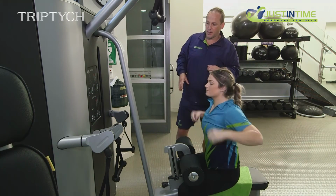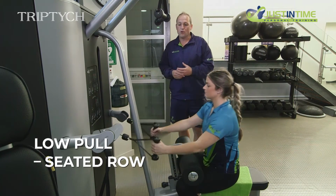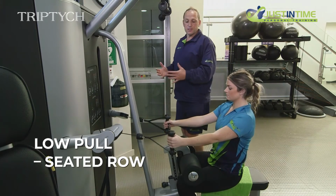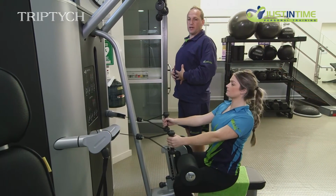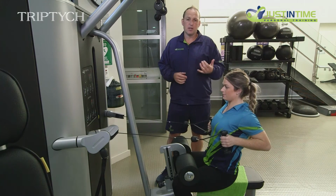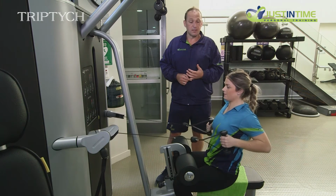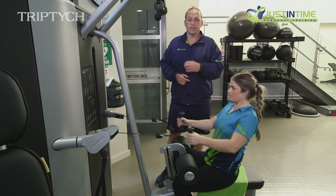And the second part on this pillar is the low pull, otherwise known as a seated row. And she's going to again sit up nice and tall, back straight, squeezing through her shoulder blades, pull that in, working the back muscles, great for posture. And that's that one. Now we'll move to the next pillar.